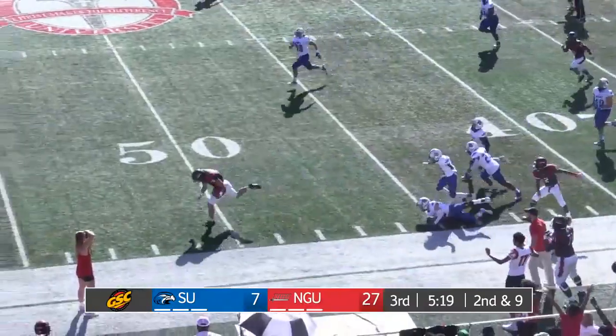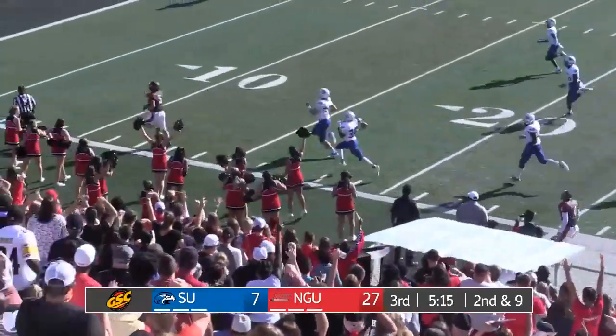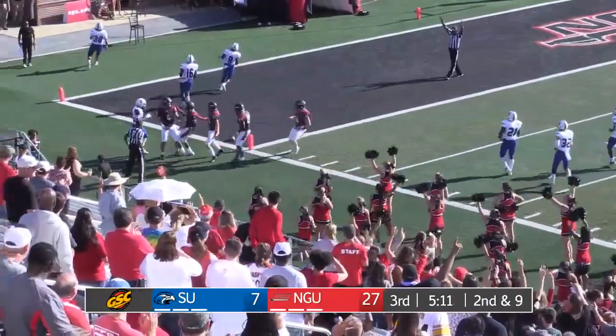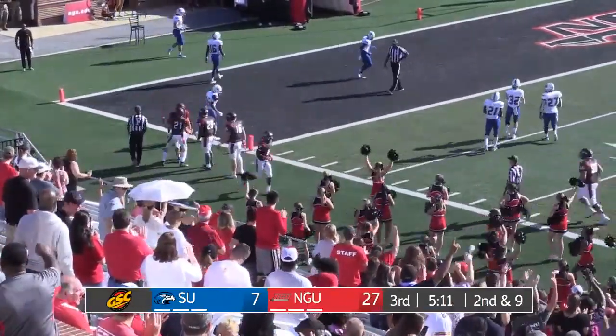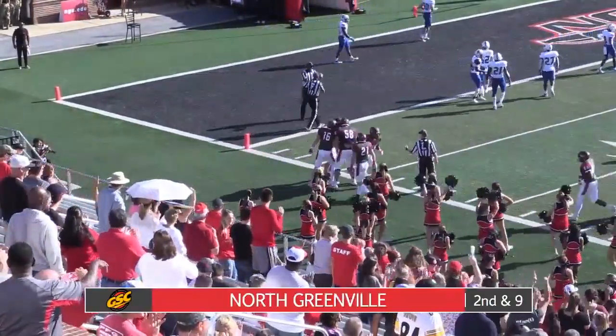E.J. Humphrey to his right. Here's the snap. Hunter looks left. He finds Belak. Belak breaks a tackle to the 35, 40. Still breaks a tackle. He's to the 40, to the 30. Nobody between Belak and the end zone, and he's going to take it to the house. Crusaders find Belak. And that's a big run after the catch.